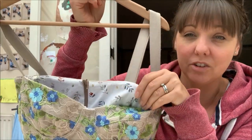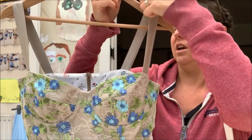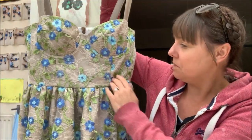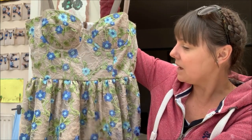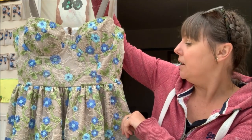I mean, it really does not go, I don't think. But I just wanted to use what I've got. So yeah, I used up some fabric that I'd already got. So the actual bodice itself, that worked out absolutely fine. And then I've got this gathered skirt on the bottom of it.